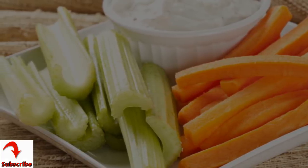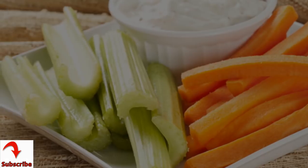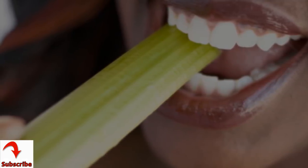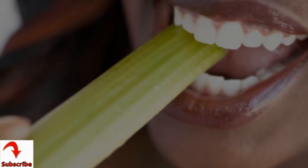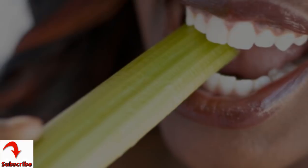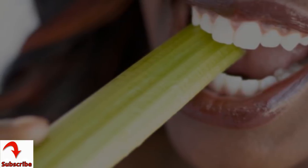26. Eliminates bad breath. Celery is also often called a detergent food. It helps kill the odor in your mouth, and even scrapes off the bacteria on your tongue as you chew it.